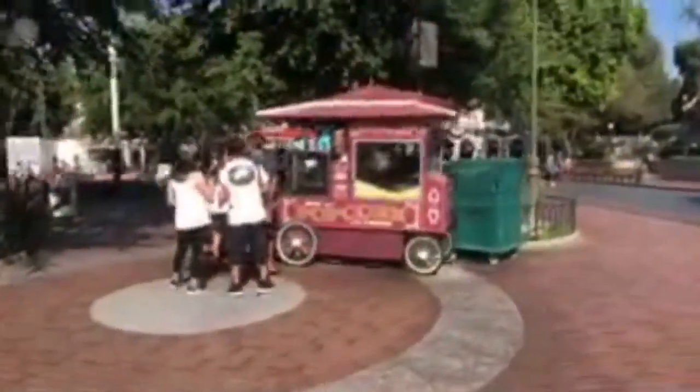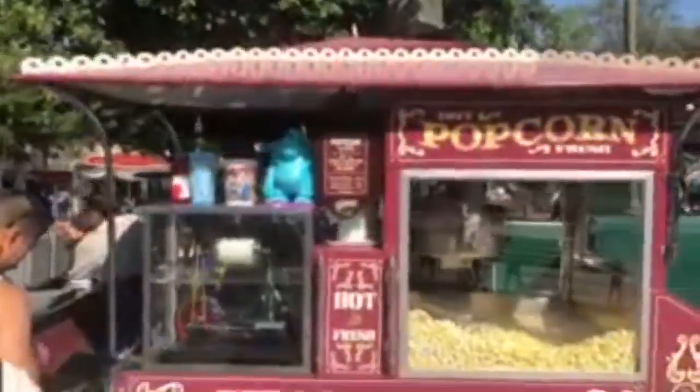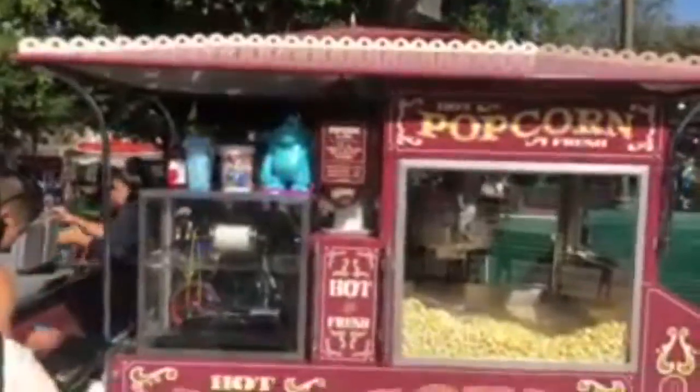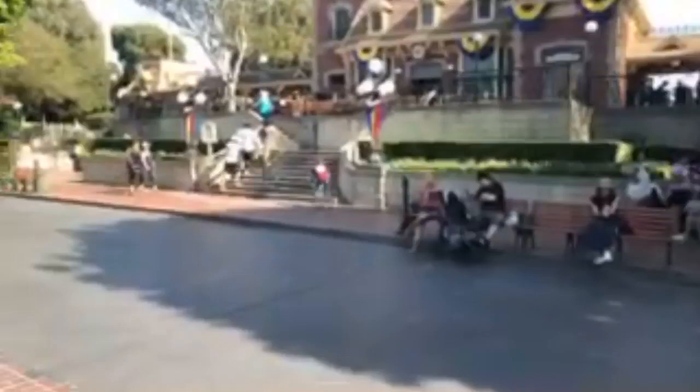They always have different parts. We just saw this one looks like it's a Sully, Monsters Inc. one. That's pretty cool looking. A really cool one that was Oogie Boogie during Halloween time. Part of the Pixar celebration. Oogie Boogie from Nightmare Before Christmas. Yeah, so the Sully one's from Pixar Fest.